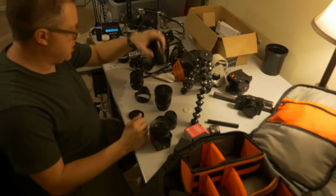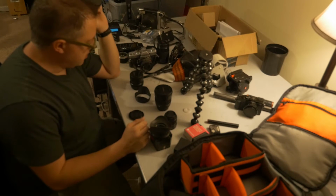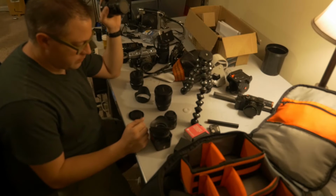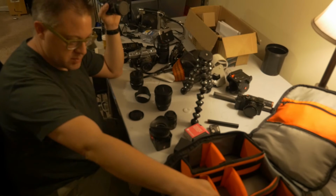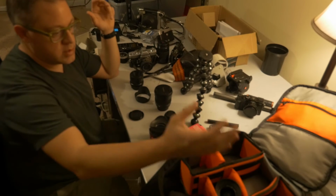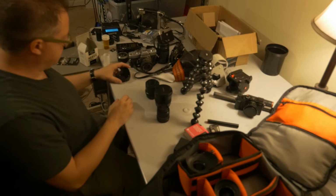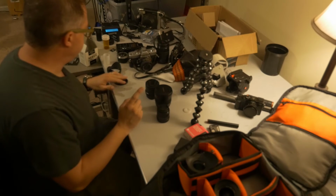I want to bring this 25 Voigtlander because I think it's going to be the same sort of shot I get with the A7S. So I want to bring it. So that's going in the bag. And of these 3, I need to bring one.